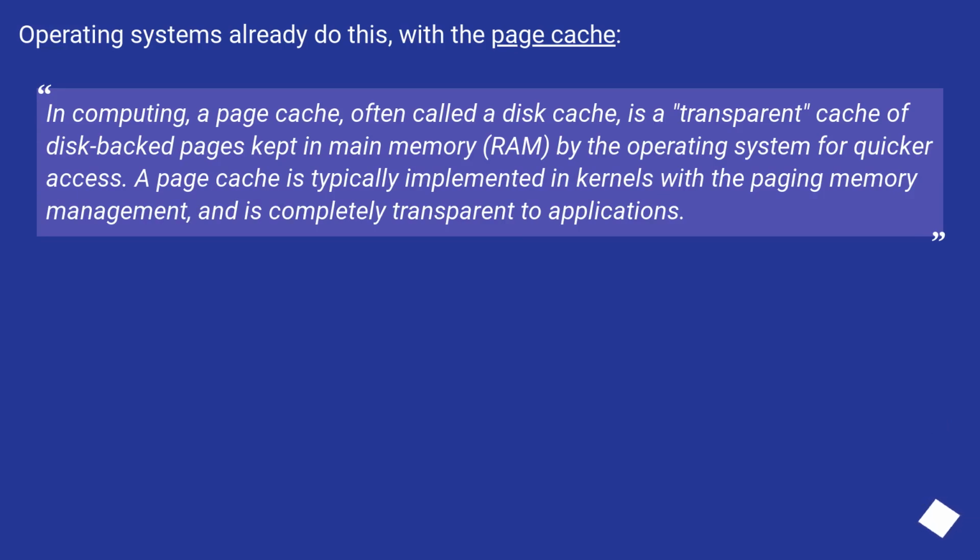Operating systems already do this, with the page cache. In computing, a page cache, often called a disk cache, is a transparent cache of disk-backed pages kept in main memory, RAM, by the operating system for quicker access. A page cache is typically implemented in kernels with the paging memory management, and is completely transparent to applications.